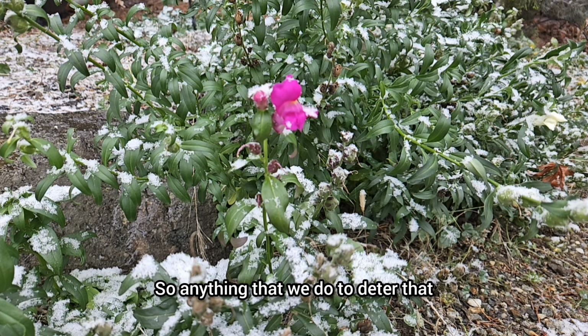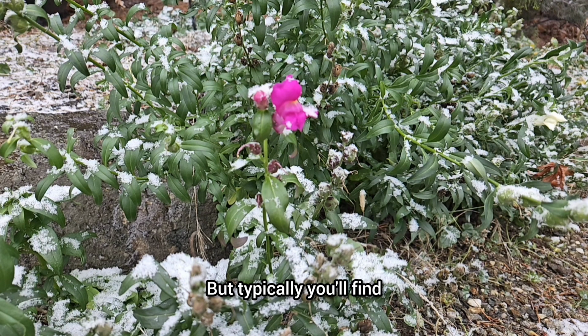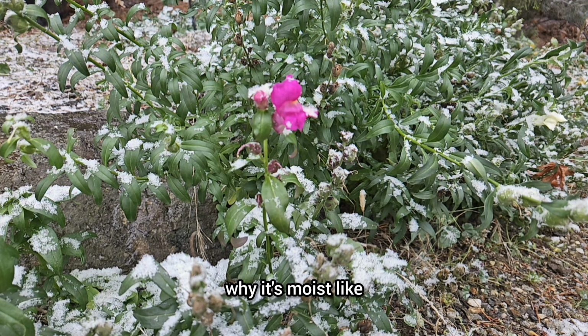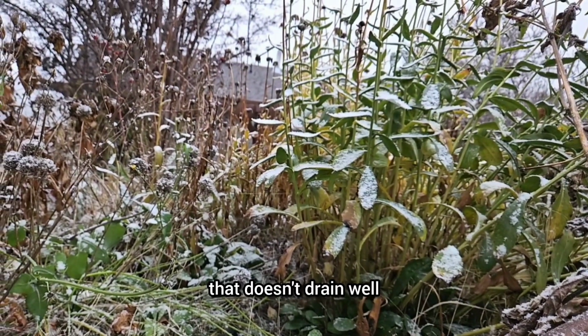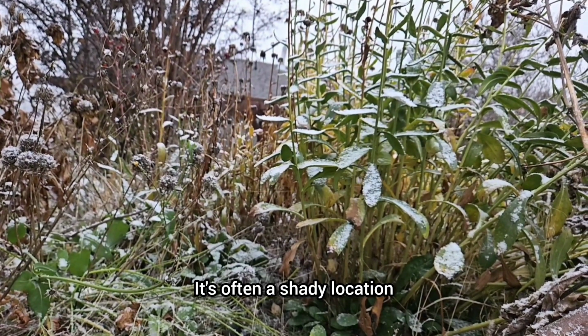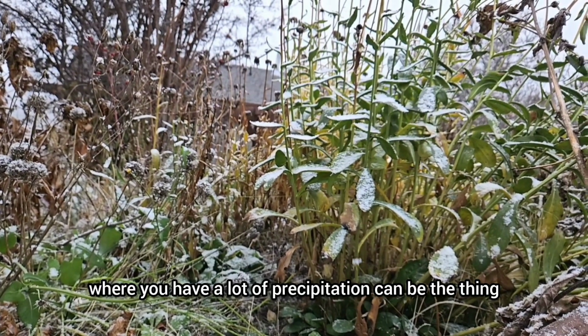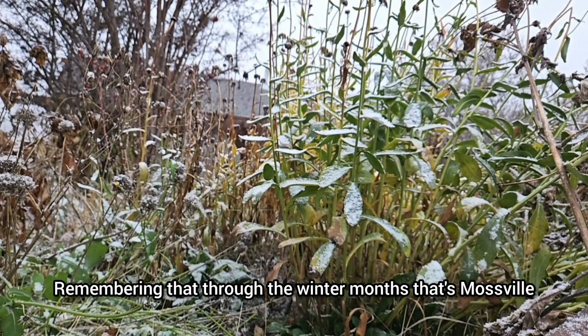So anything we do to deter that, even top dressing a lawn with a coarse, sandy material, may help. But typically wherever there's moss, there's a reason why it's moist like that. It's usually because of clay soil that doesn't drain well, often a shady location, or even just a climate with a lot of precipitation. Remember that through the winter months, that's Mossville.